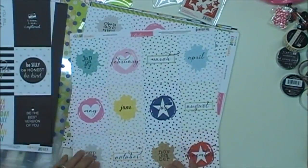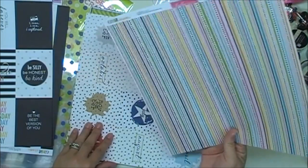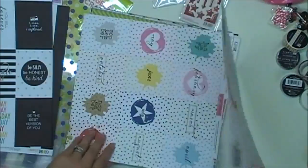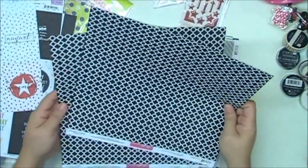Oh, I like it. Okay, some. Again, Color Chaos. I like this. Cut aparts too. Same thing, two sheets. Two sheets of all these. I guess I get a front and a back.